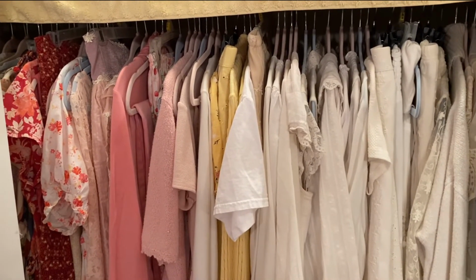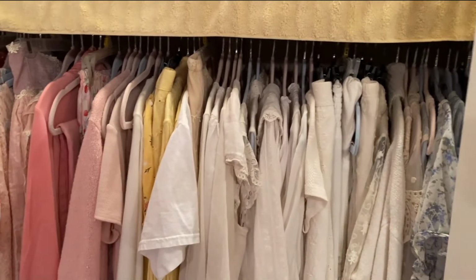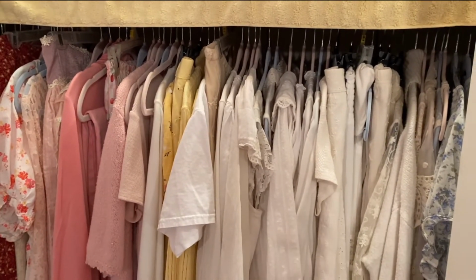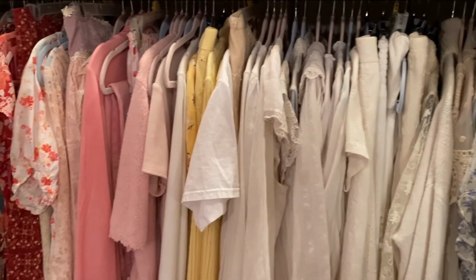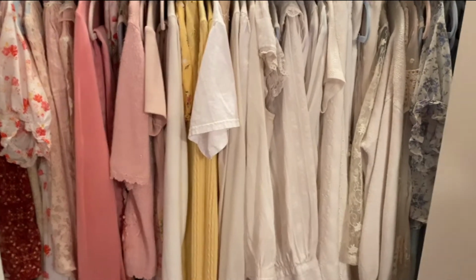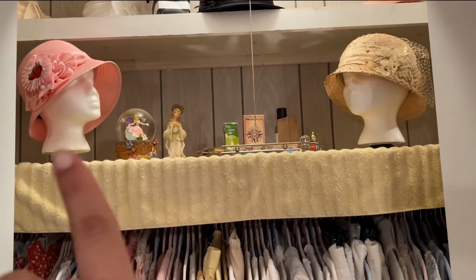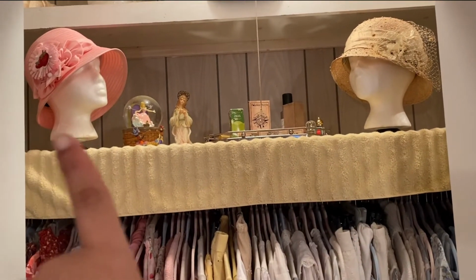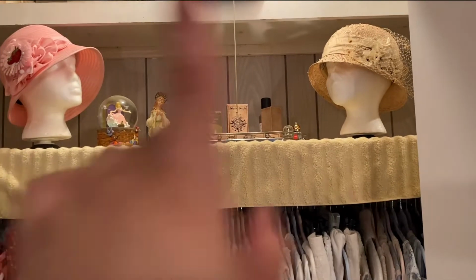I figure out what color I want to wear that day and I pick out the coordinating pieces instead of just having it sorted by skirts, dresses, and tops. I think it's a lot harder to find things that way. So I find doing it by color not only looks better but is more functional. And then at the top, I just have my 2 hats. I feel like these hats are very iconic. I wear these hats all the time. If I'm wearing a hat, chances are it's one of these 2.